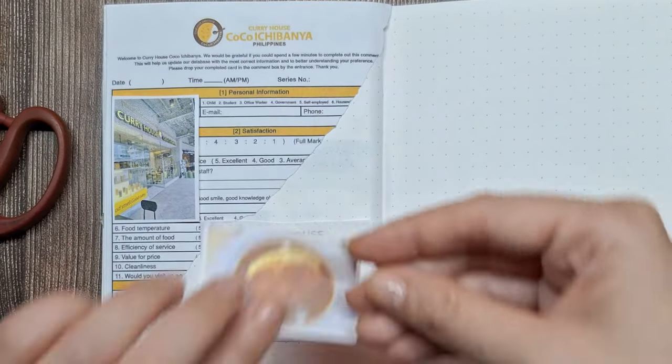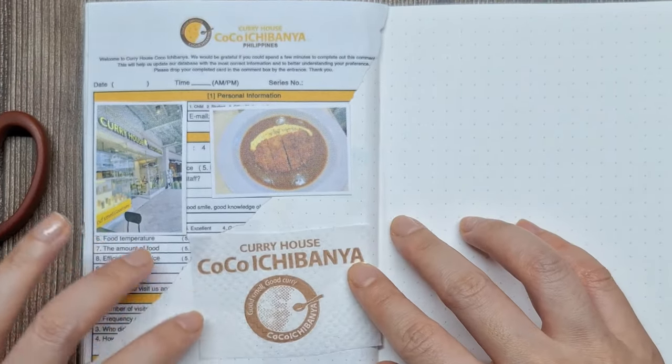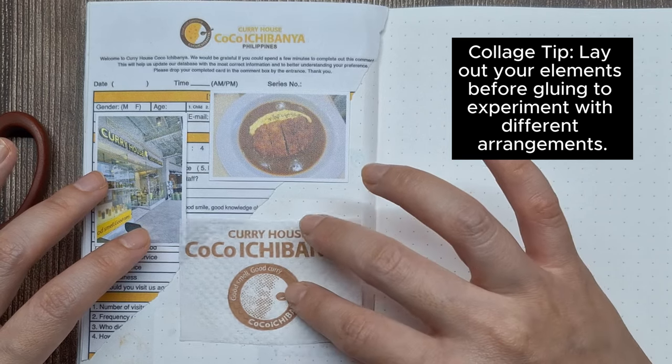Now I'm playing with the photos of the food I ate, a shot of the restaurant, and the logo of the restaurant to decide on the layout. So as a collage tip, lay out your elements before gluing to experiment with different arrangements.